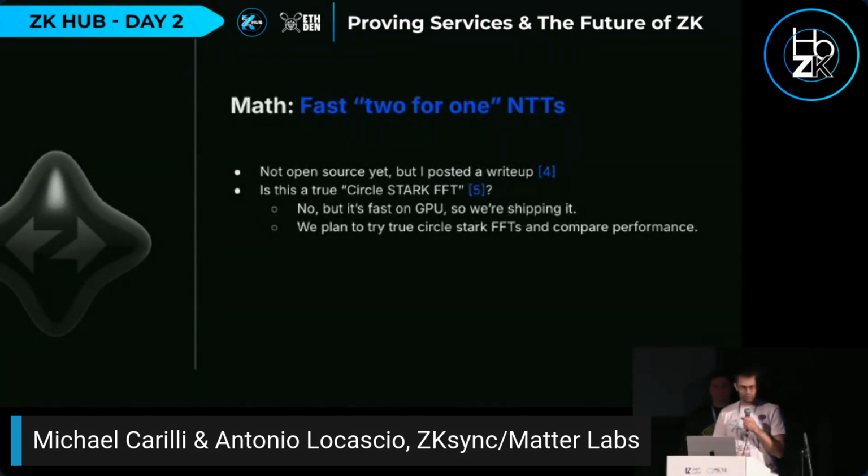So some of you may wonder if this is a true Circle STARK, which has also been quite famous in the literature recently. The answer is no, but it is fast on GPU, so we're shipping it. And if anyone's curious, I posted a write-up, which I will link at the end of the talk.